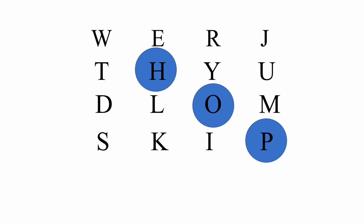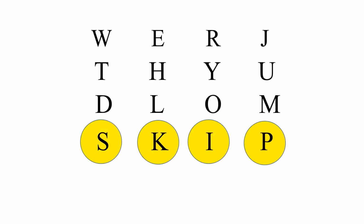Let's keep it going, grade 2. I spy with my little eye a word with an S blend and the short vowel I sound. What word do I see, grade 2? Did you find the word skip? If you did, keep it moving. This train is on a roll.